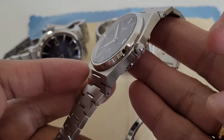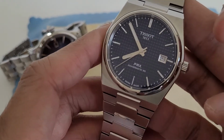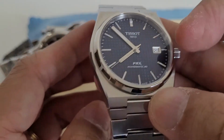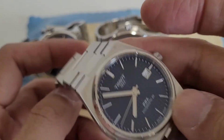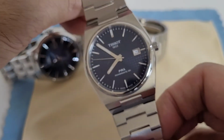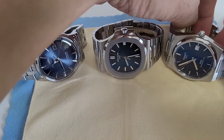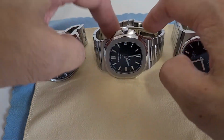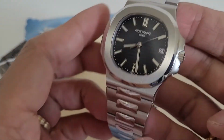So this is an extremely well made watch for the price, I would say. But is it twice as good as the Presage Cocktail Time? Well, it's a matter of taste, I would say. So I would not comment on that too much. Both watches are good.